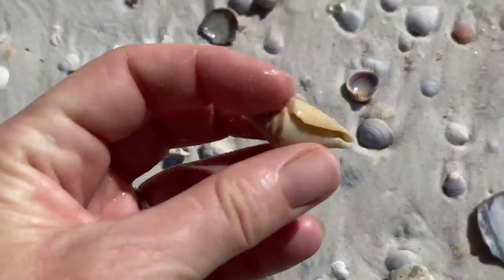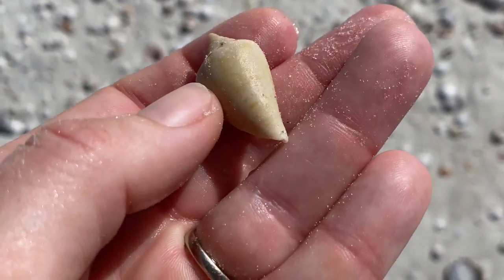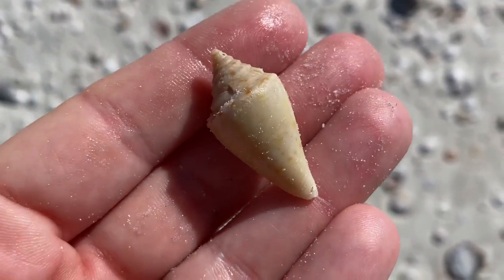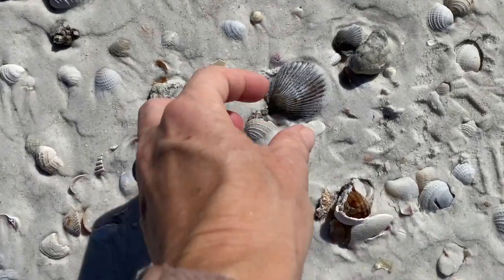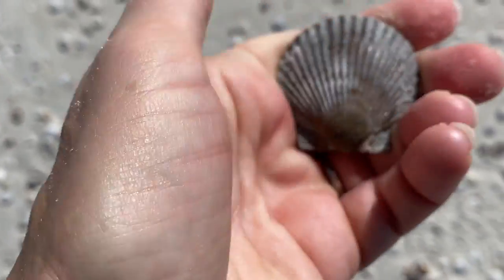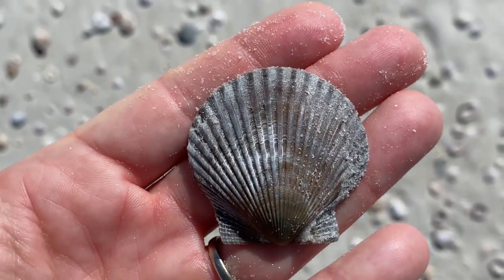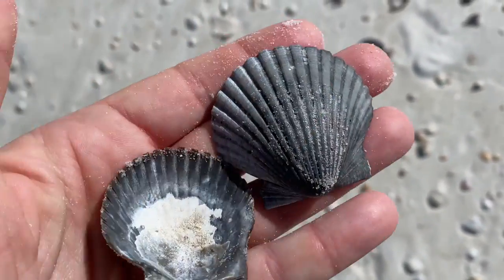Oh, a Florida cone. The hard knock life shell. Yep, I know you see little dots on it, but that is a Florida cone. The alphabet cones and the Florida cones, the tops are a little different. Bay scallop, lovely. Let's see. Oh, that's gonna clean up. So pretty. Yeah, the bay scallops up here are nice. Oh, I like that one too.